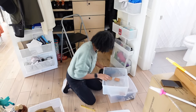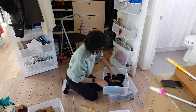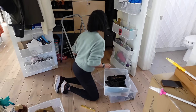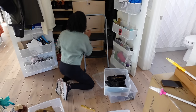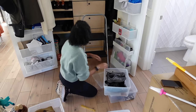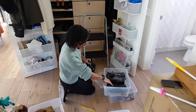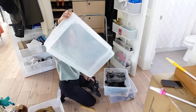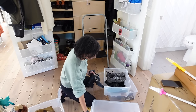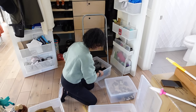Okay, let's put some of the summer shoes in storage for winter, which makes me sad. These are summer. These are most definitely summer. You know what, I may need to use this big box for summer shoes. I think that might be a better idea. Let's do that.